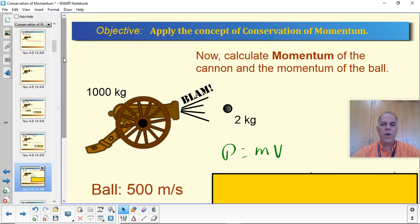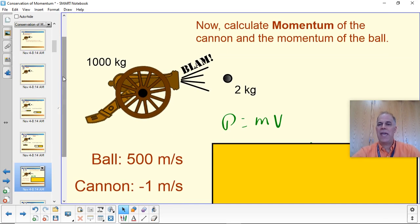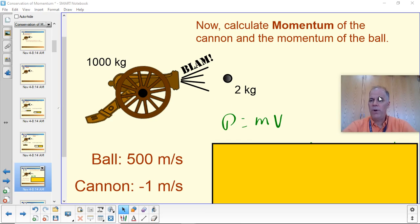So now I want you to calculate the momentum of the cannon and the momentum of the ball. Remember, the ball is going 500, the cannon is going -1. Pause it again, come up with the momentum for each of those objects. And if you can't remember, P equals mv, that's our equation for momentum. The momentum of an object is its mass times its velocity. We have the velocities here, we have the masses up here. So pause it for a moment.